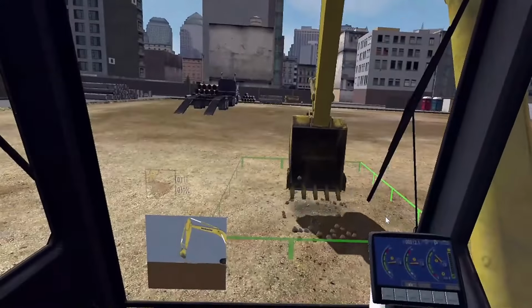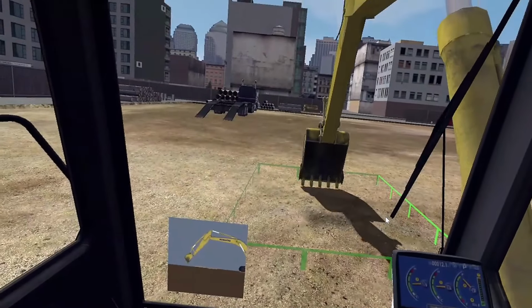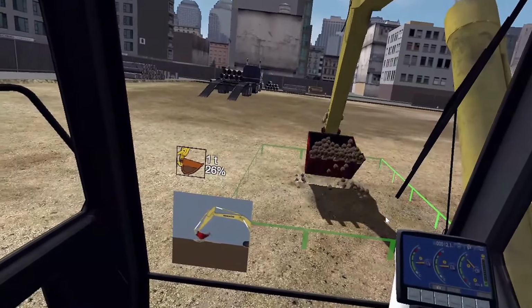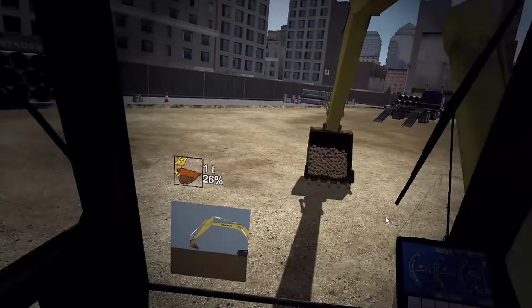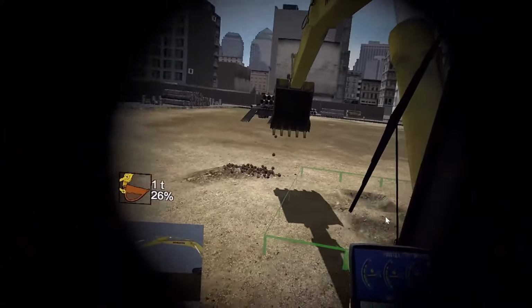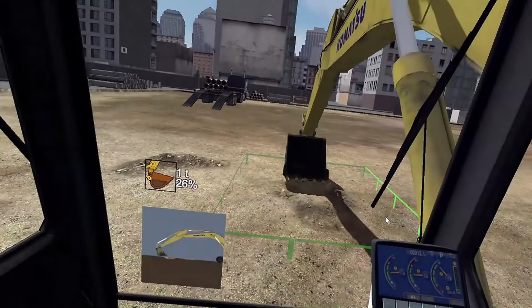Using the Worksite VR platform, we're able to objectively quantify the productivity of an operator, their safety behaviours, how abusive they are on the equipment, and then put that all together into a metric that tells the employer whether or not this person is fit for work.